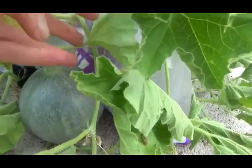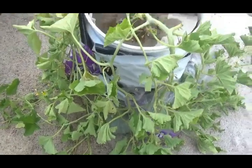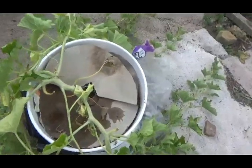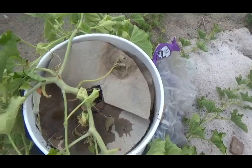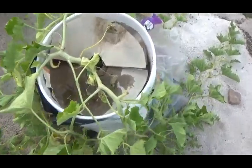Now the question is, is it worth keeping this watered for one melon? Oh yeah. I went to all that work to get that water. Yeah, I'm going to keep it watered. So I had some extra water in here from when I watered the blackberries last night. I'm going to keep this baby watered. And who knows, maybe drying it out will have slowed down the progression of the fungus and I might get some more melons. We'll see.